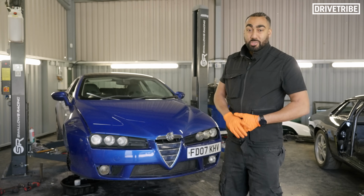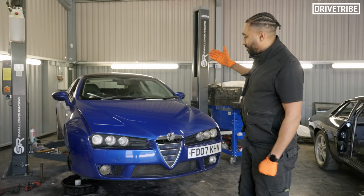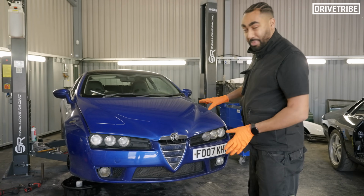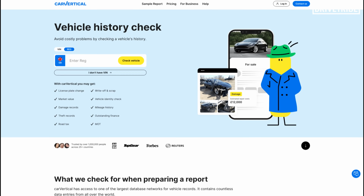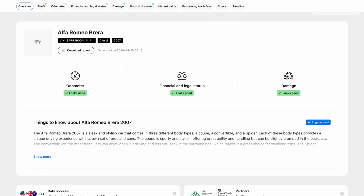So the next DriveTribe car we're looking at today is the old Alfa Romeo Brera, which she's an old friend of mine. I've done some work on her in previous episodes, but she's looking a little bit different now. She's got a bit of paintwork, so it's looking really shiny, and a little bit dusty, but shiny. Nice dark blue is back again, so I'm quite happy about that. Before we bought this Alfa, we ran a check through Car Vertical, which, as you can see, came back green on all the 3 major categories.